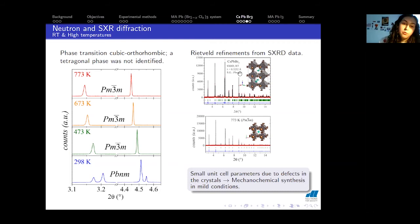Of course, from all these refinements we can extract a lot of information. However, I didn't want to overload this. But it is worth mentioning that with this synthesis process, the data that we have obtained shows that in general the unit cell parameters are smaller than in other processes. That could be related to the synthesis with the ball mill. It will have to be further researched.